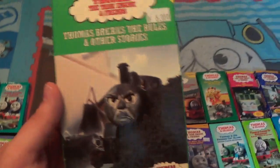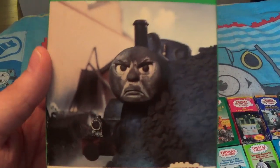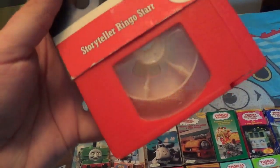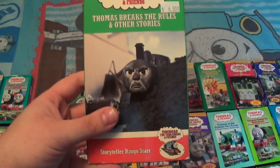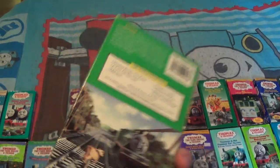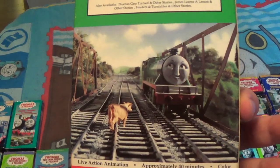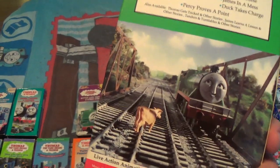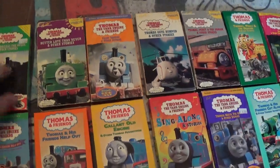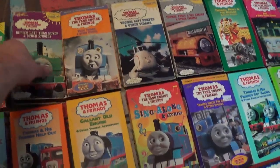Another one bought at the train show was Thomas Breaks the Rules. Thomas doesn't look too happy there. And as you'll notice, the tape here is red. Yeah, it's a red tape. Big surprise. It also cost $6. It's my second copy of this one, and for that James Learns a Lesson one, that's a second copy too. Well, on VHS. I do have the DVD, but that's for another day.